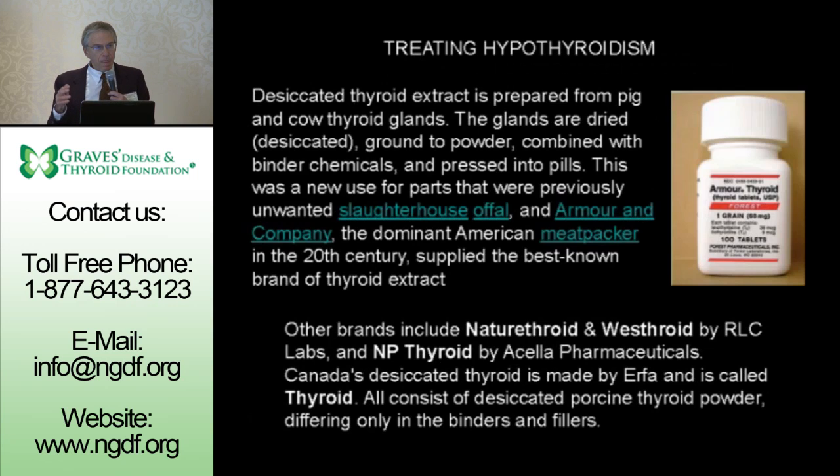Now, so as I said, it became widely adopted. Now it's not sheep. Now it's either cows or pigs, mostly pig. And the glands are dried, ground to a powder, bound up with chemicals, pressed into pills. And it was a new use for parts of animals that were really discarded in the past.